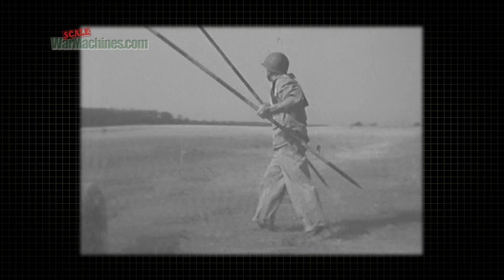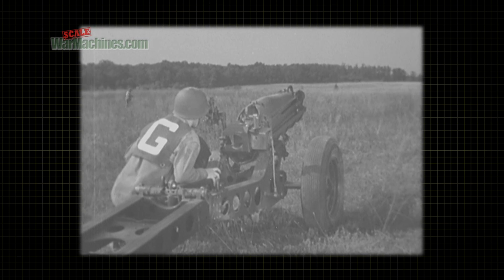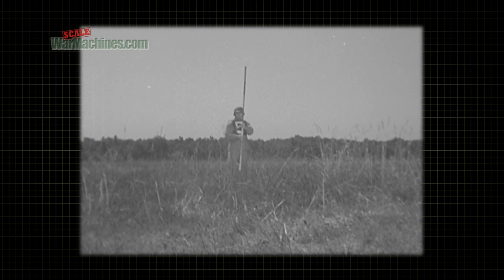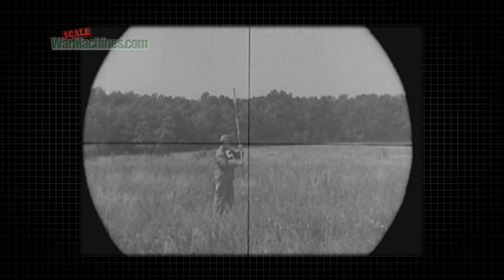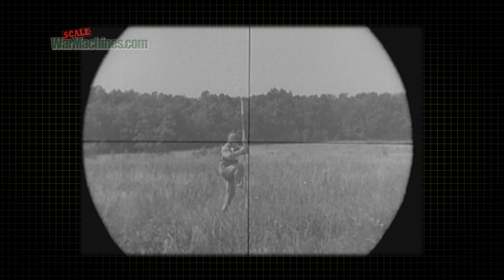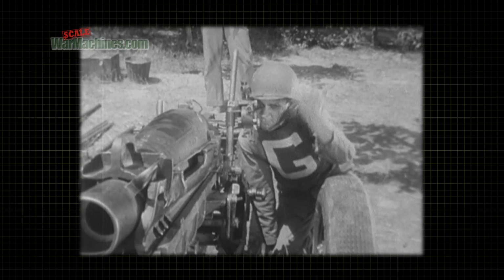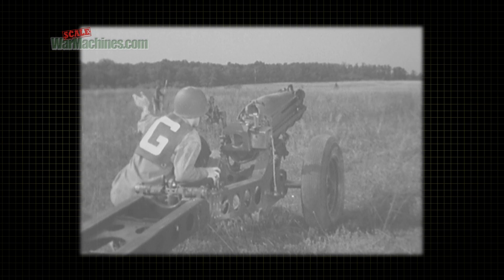Number 5 takes the aiming stakes and runs with them in the direction indicated by the gunner. Number 5 drops one stake 50 yards from the piece, then takes the other to a point 100 yards from the piece. Looking through his sight, the gunner lines up the stake with the crosshairs of his sight. Then the stake is forced into the ground at this spot. The near stake is now lined up with the far stake to form a straight line with the crosshairs of the sight.